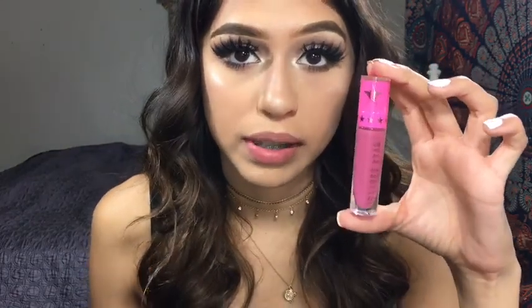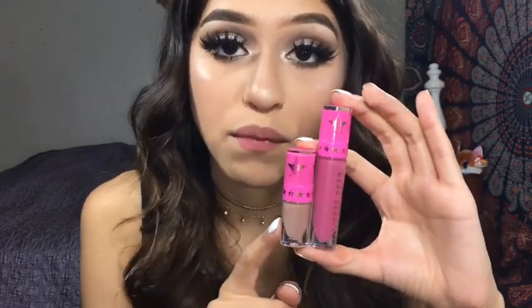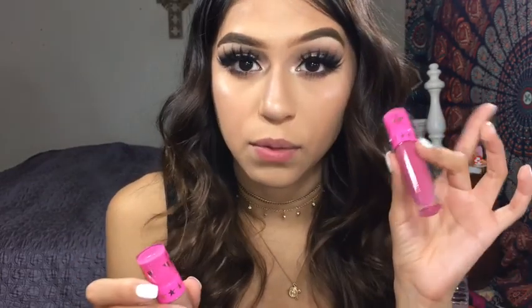And just to give you guys a feel for how big these are, this is a regular sized liquid lipstick, and then this is the mini. The mini one is 0.07 fluid ounces, and the regular one is 0.19 fluid ounces. So it's just around half the size of the regular one, which I can appreciate because most brands, when they put out a mini liquid lipstick, it's just about half the size of a regular one.